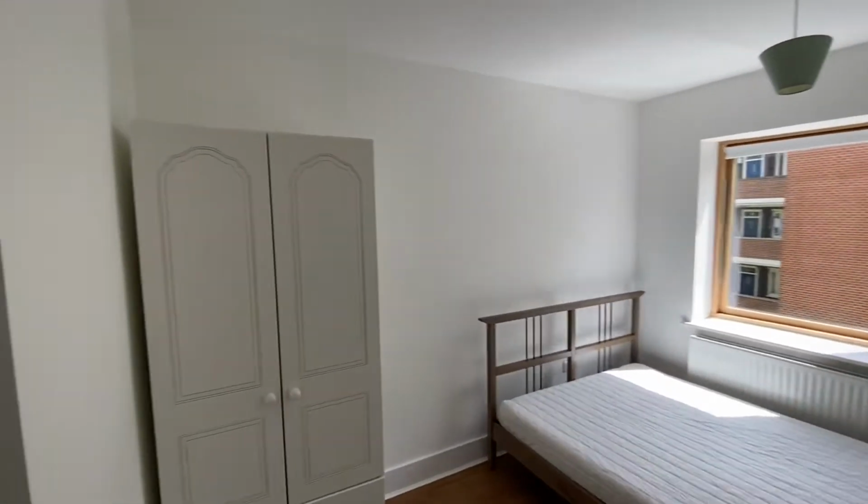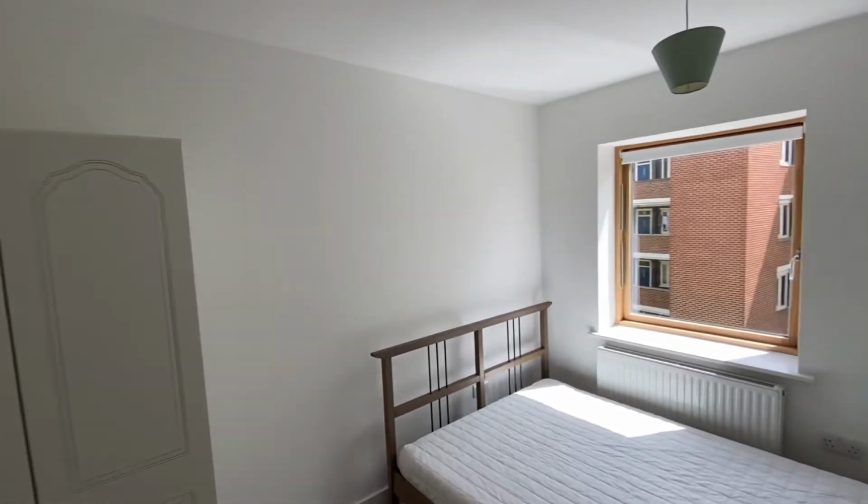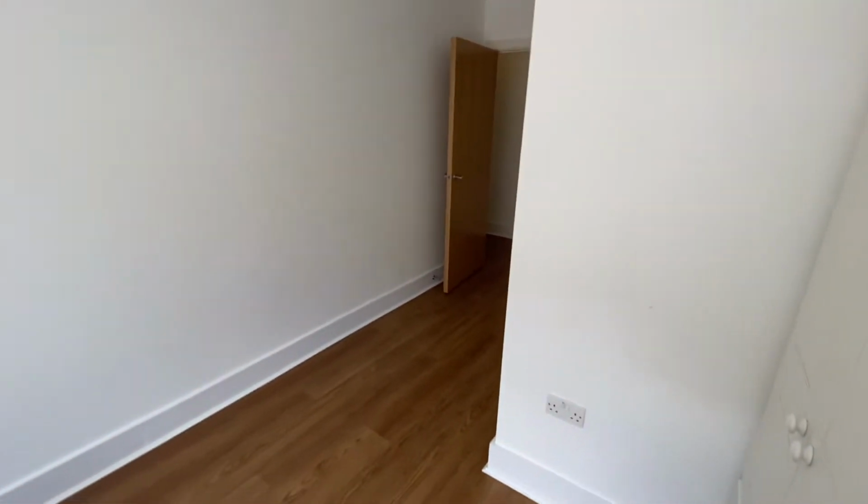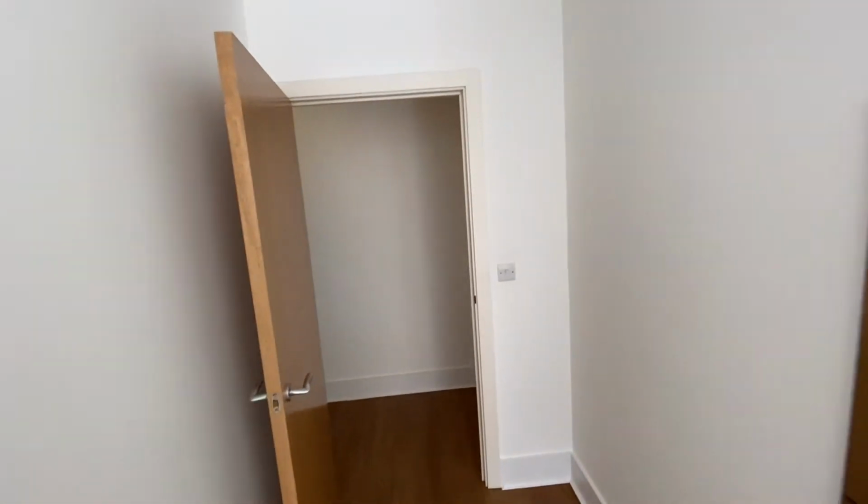So here we have the first bedroom. Tenants have just moved out. Quite a nice spacious bedroom, quite enough space for a desk for those of you working from home. Again, it's all been repainted throughout, so all the walls are in pretty good nick.